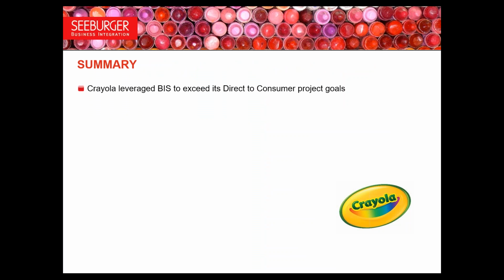So in summary, Crayola leveraged the BIZ platform to exceed its direct-to-consumer project goals, certainly in the time frame that they wanted to deliver it in and within the cost parameters that they wanted to work in, and that's really critical. SEEBURGER has the best suited multi-purpose integration platform for the market in the omni-channel world.